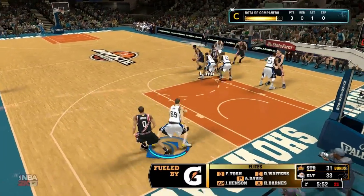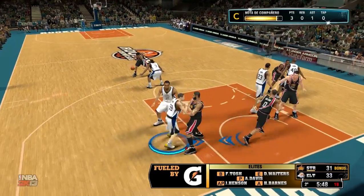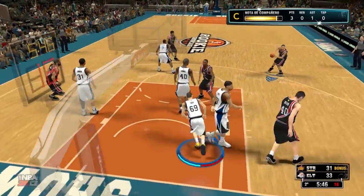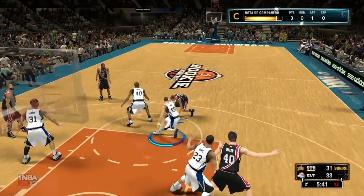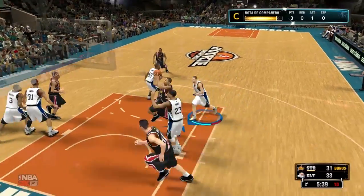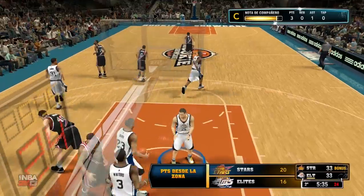Rain Man, he's in at the point. John Henson out there with Anthony Davis. Then there's Harrison Barnes. And it's Waiters in at the 2. That's the group on the floor for the Elites. Now, here's Lillard. Blocked. They get it back. A nice shot by Zeller.